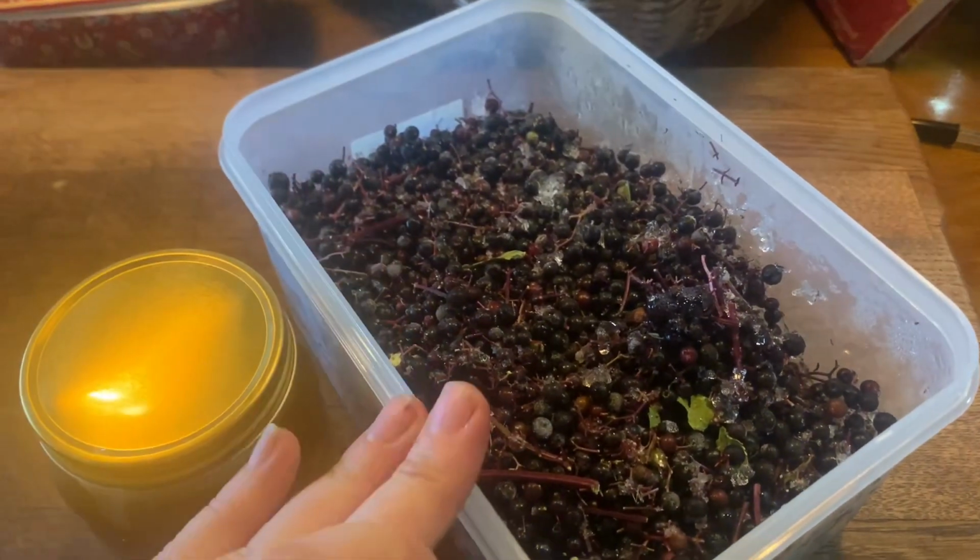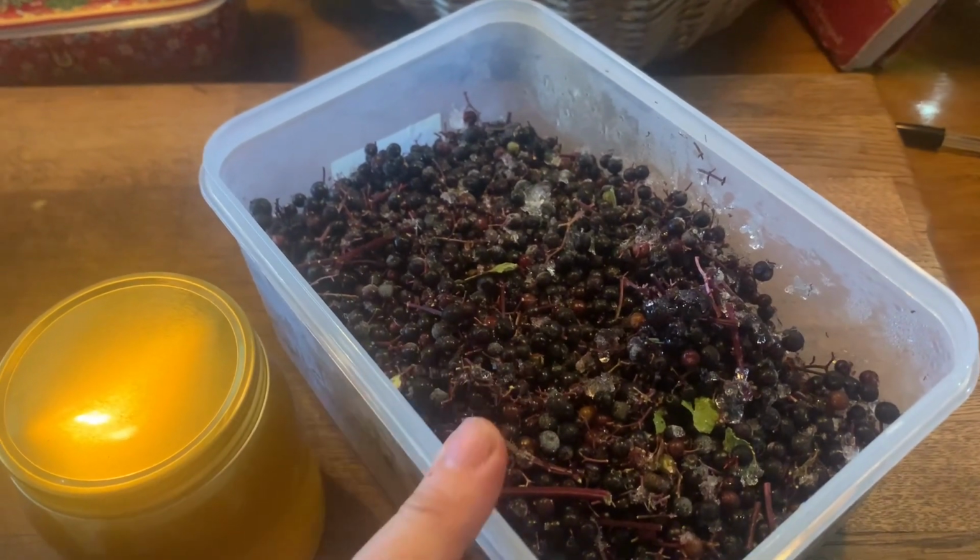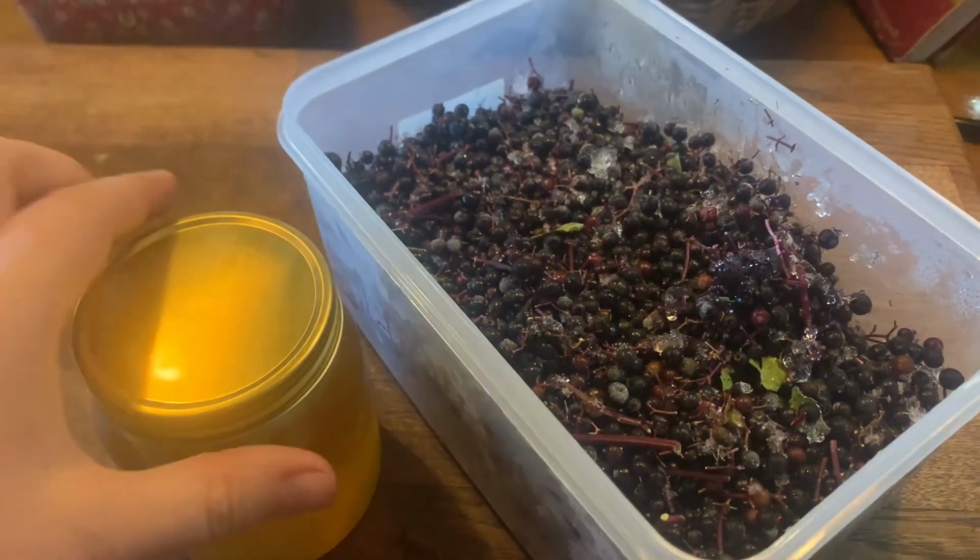So I'm going to get all of this in a jar, so probably use 2 cups of elderberries, 2 cups of water in a pan, not a jar, sorry, and don't add the honey until the end.